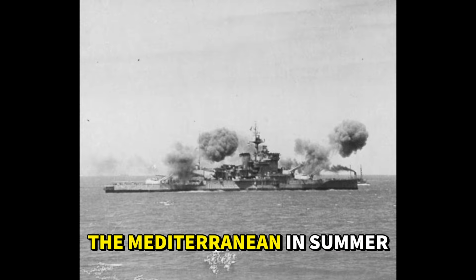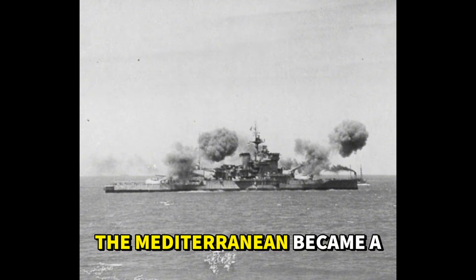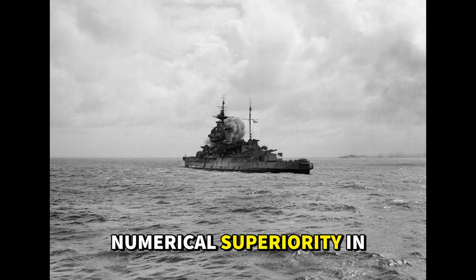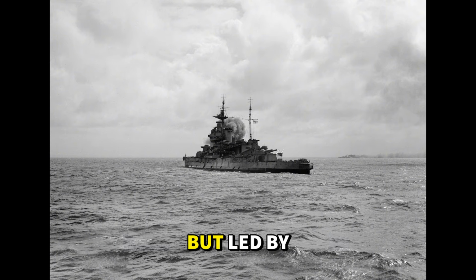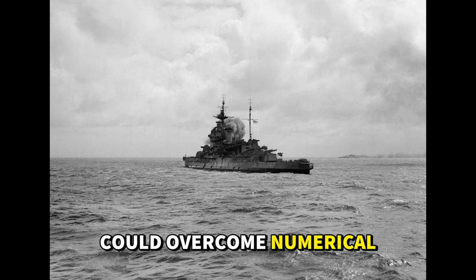Warspite returned to the Mediterranean in summer 1940, just as Italy entered the war. The Mediterranean became a contested battleground where British and Italian fleets fought for control of supply routes to North Africa and the Middle East. The Italian Navy possessed modern battleships and heavy cruisers, numerical superiority in many vessel classes, and the advantage of operating close to their bases with land-based air support. The British Mediterranean fleet was outnumbered, but led by Admiral Andrew Cunningham, who believed aggressive action could overcome numerical disadvantages.